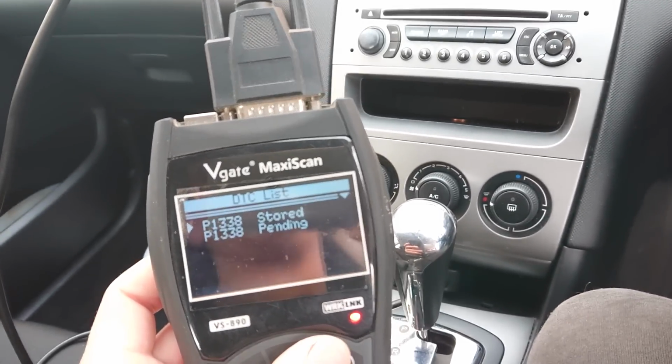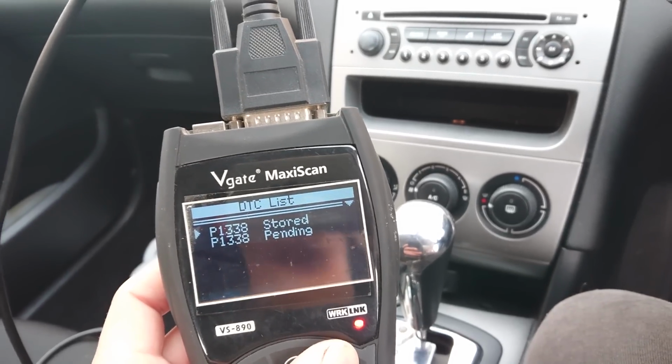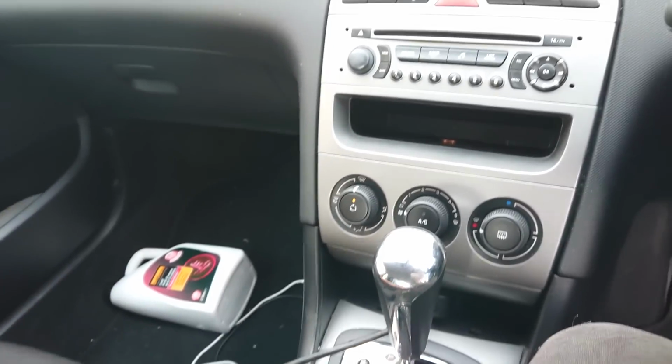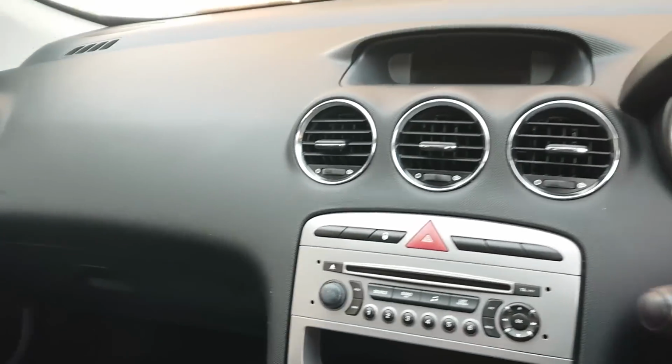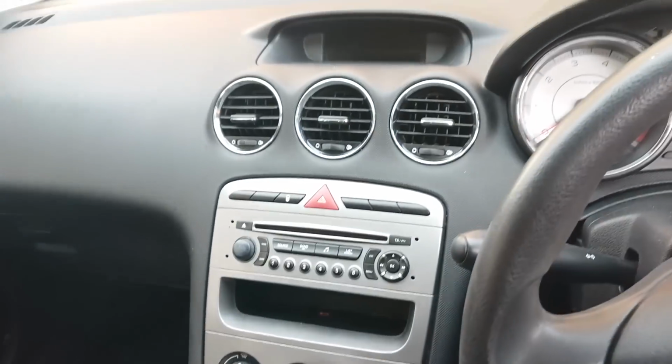But before I go any further thinking this is the injector, what I will do now is a compression check on the engine first, because I hope this is not a head gasket issue. So turn off the ignition, turn off the scanner, and I will start making another clip in a minute to check the compression.